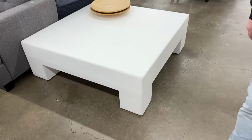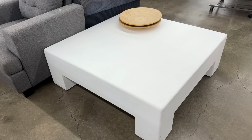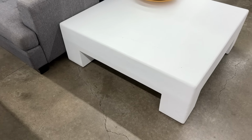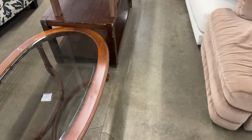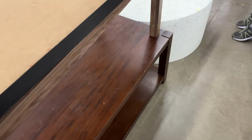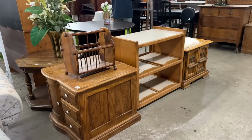I just said you're so lucky I'm not going to ask for that right now. That thing's massive. Like I kind of want that in our living room. But it's too big for this. Yeah, we don't have quite the right living room, but look at this. It's like a terrazzo circle. It's got a huge chunk missing. That's too bad.